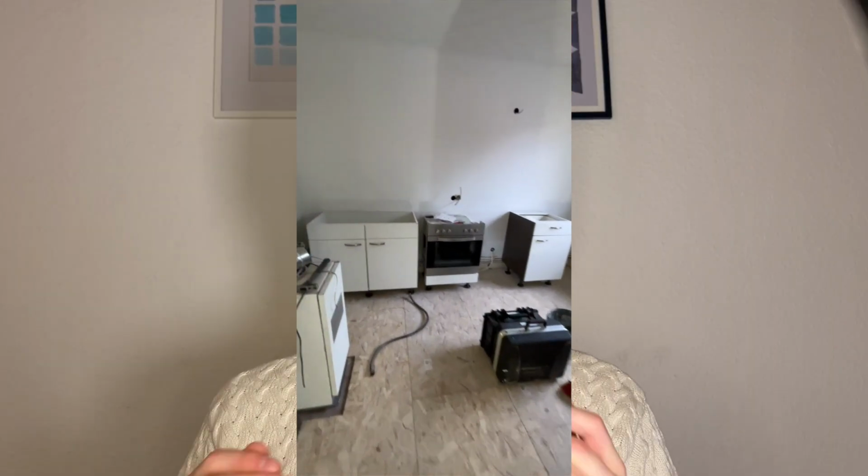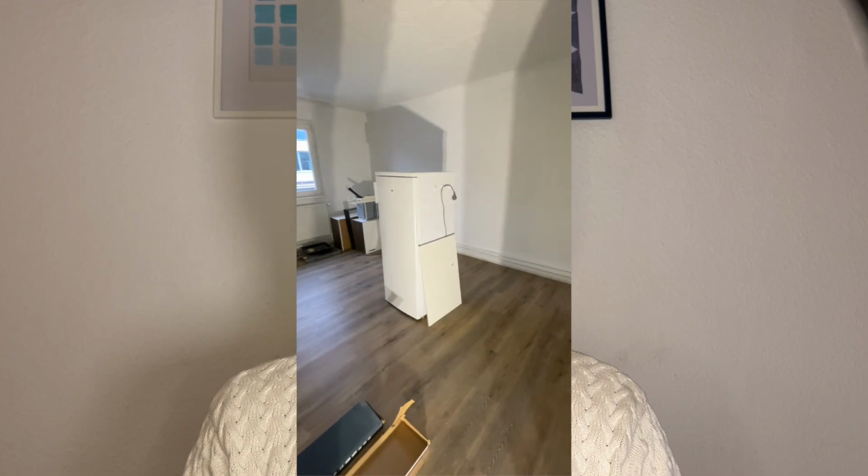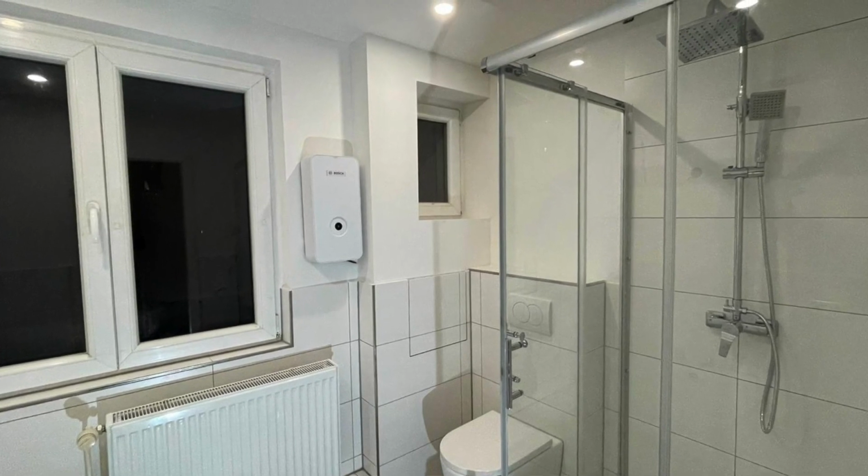Throughout the whole apartment, I added wooden panels to stabilize the flooring, and then I added a sort of plastic floor called vinyl. Overall, I'm really happy with the outcome, and I think the apartment looks great now. What do you think? Let me know in the comments.